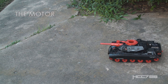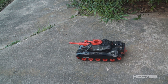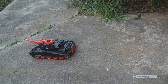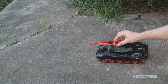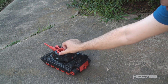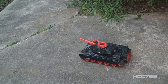The operation is very simple. Simply push the top turret forward and the tank will go forward. As you can see, it does not go forward very quickly. To go in reverse, just push the top turret back and it will reverse. You can make the tank turn. Just push forward and left and forward right. Looks like the right turn doesn't work quite as well, but you can make it turn. The tank will also turn in reverse in both directions.